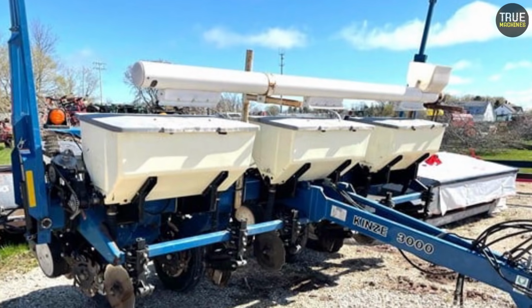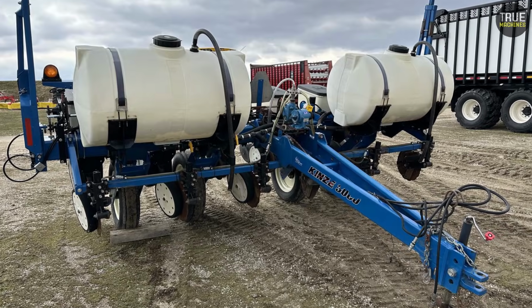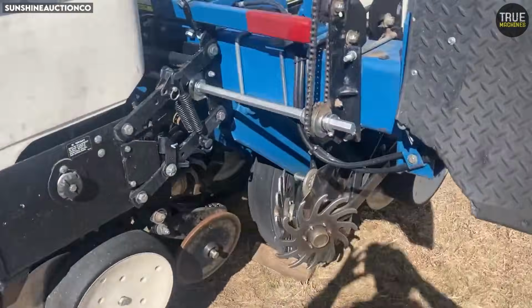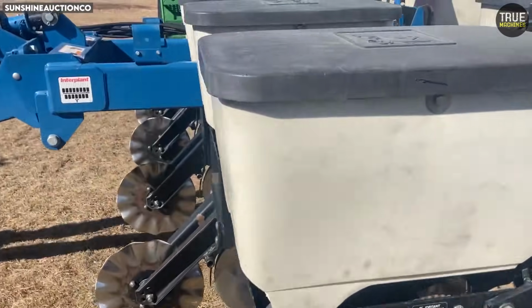The company has continued supporting these planters with parts and technical assistance, recognizing that many customers consider them lifelong investments. This support, combined with the mechanical simplicity, means keeping 3000s running is straightforward.